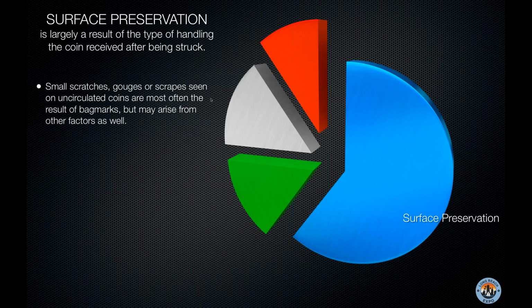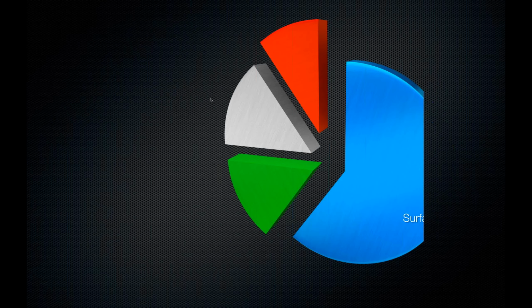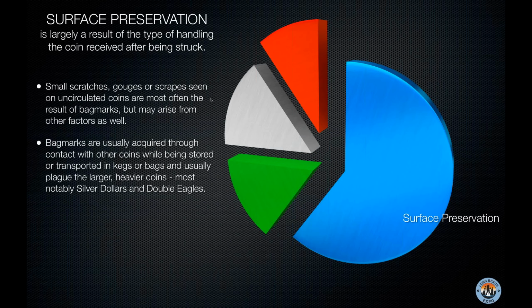Now, as you know, coins are struck on a press. They fall into a big bin or a vat, then they're moved into bags. The bags are moved around, and all this causes the coins inside to hit each other. And as they hit each other, they acquire marks. And the coins that were on top of the bag and didn't get hit very much are going to be higher grade generally than the ones that were in the middle or on the bottom that got a lot of contact with other coins. So that's what we discussed in the second paragraph.